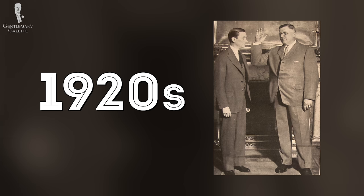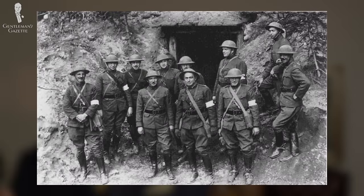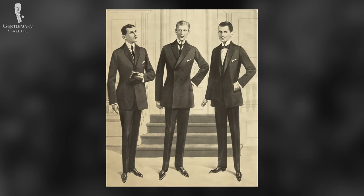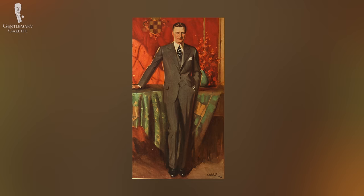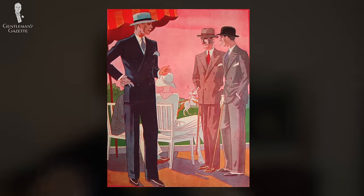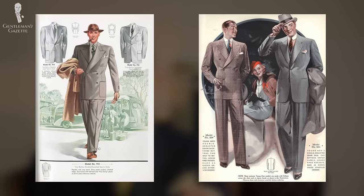The 1920s were an exciting decade for the suit as it went from super slim to fuller towards the end. Right after World War I, the suit had a strong military influence. The jacket was cut trim, maybe slightly longer, had a higher buttoning point, and trousers were quite slim with cuffs and relatively short. However, by the end of the decade, fashion-forward suits already had the precursor of the drape suit, which meant there was more fabric in the chest, and also the pants were cut a little wider.